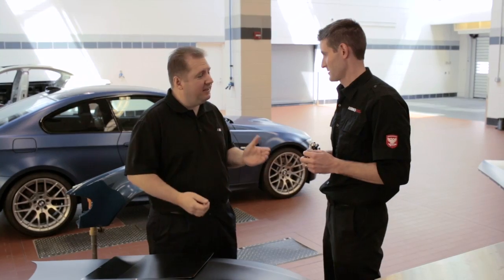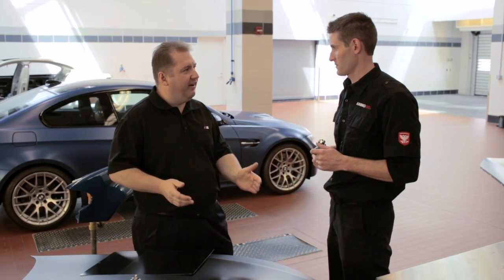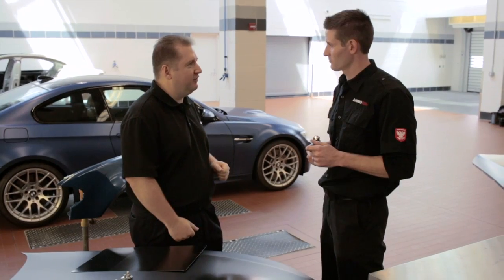So we have to do the same application process, evaluation prior to actually doing the repair. So it's time consuming. It takes a little bit of preparation prior to refinishing the vehicle. The key message is this, that if a customer has damage to the frozen finish, it's important to have a trained technician repair that frozen finish. In fact, why don't we take a walk over to the paint shop and I'll show you the application of that frozen finish. Let's check it out.